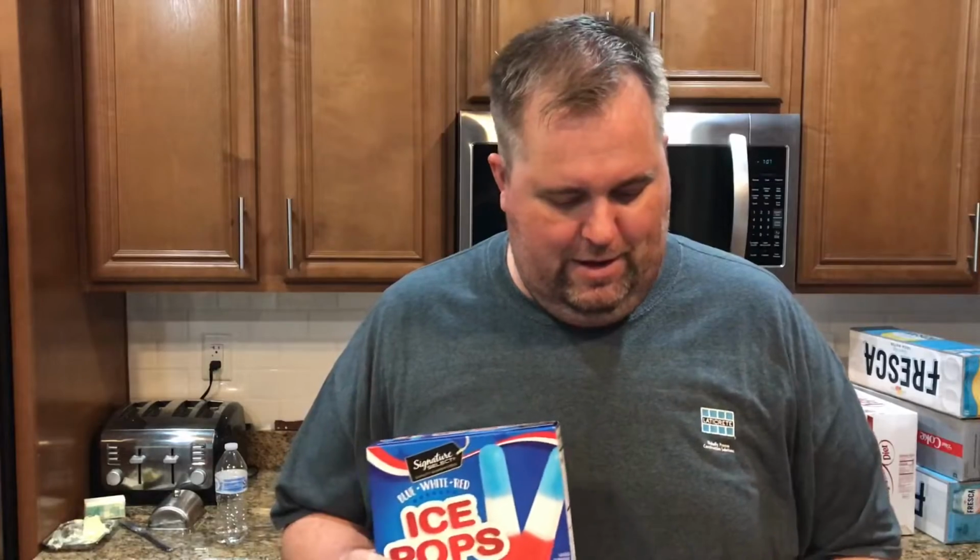So let's see what we got. Okay, first we got ice pops. We're doing the freezer stuff first so we can get in the freezer. Good idea. And for the kids' breakfast, we got biscuit, egg, cheese, and bacon sandwiches. We don't normally get those. So I thought that might be a good idea for the kids to have, and they can just leave us alone in the morning. They can, but they probably won't. All right, what's up next?